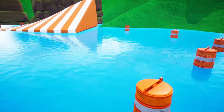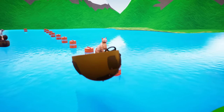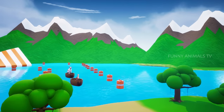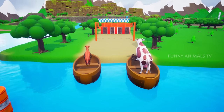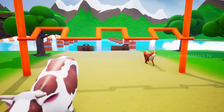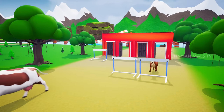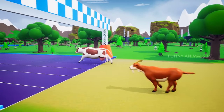And drowning the others. Mr. Cat took a huge hit and is out. Mr. Cow is on the lead. To the finish.